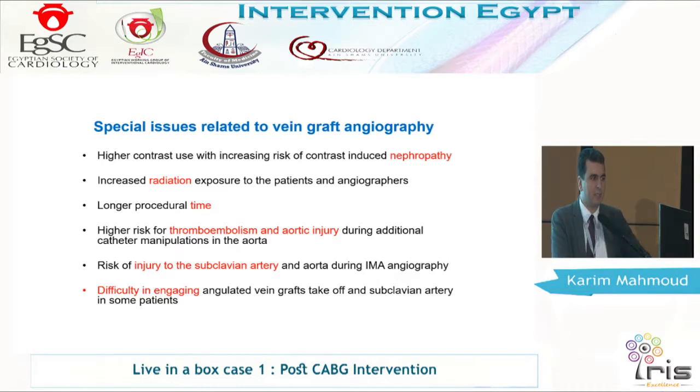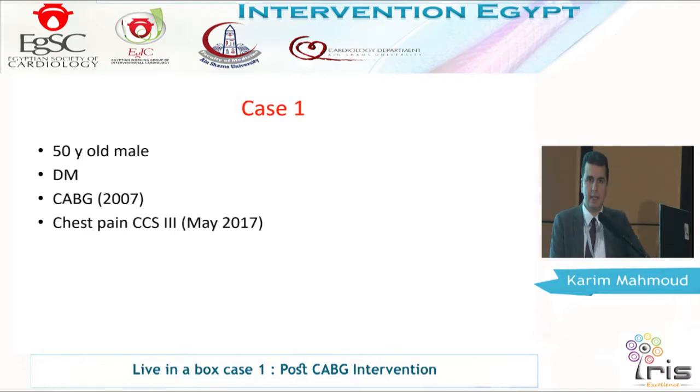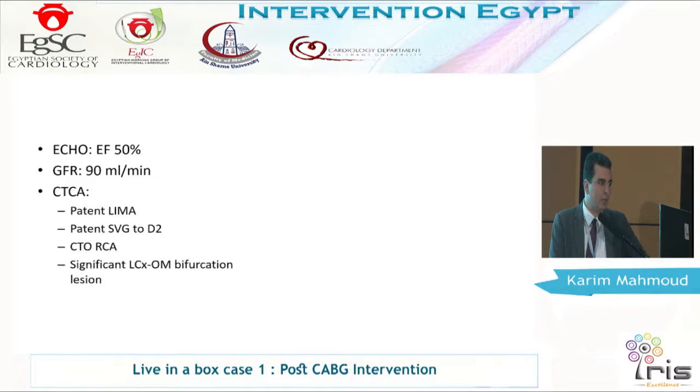So these are special issues related to vein graft angiography, and we'll move to the first case, which is a 50-year-old male. He is diabetic. He had CABG in 2007, and he presented with chest pain, Canadian class 3, in May 2017. His echo showed an ejection fraction of 50%. He has a normal GFR. His multi-slice CT showed a patent LIMA to the LAD, a patent saphenous vein graft to the second diagonal, chronic total occlusion of the proximal part of the right coronary artery, and a significant left circumflex OM bifurcation lesion.